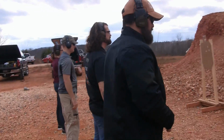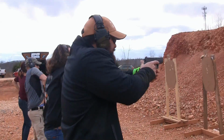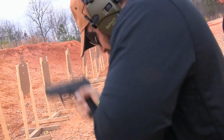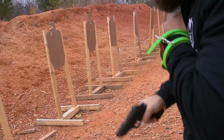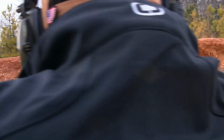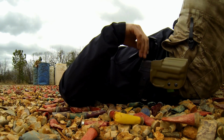Today what I'm going to be doing is basically giving an after-action report of my trip to Tactical Response. A little bit earlier this month I went down to Camden, Tennessee and took fighting pistol and advanced fighting pistol. I took the course with my SIG M11A1, and I also used a Blade Tech holster for it, just an outside the waistband holster that I've been carrying for a while.